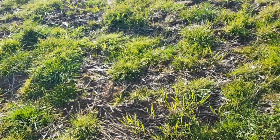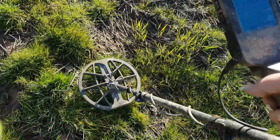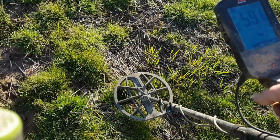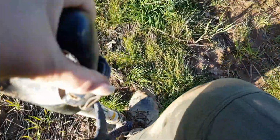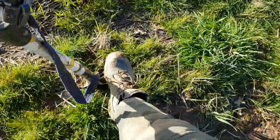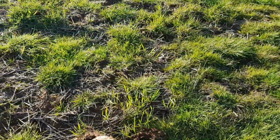Okay, we've got her 50s. Beautiful, round, on the line, 59.60. Let's dig that one. I have already targeted it, so I know roughly where it is. Oh, that's coin territory, that is. Let me get my bag out of the way. There we go. This ground is so much nicer than the field next door, which is still sodden.